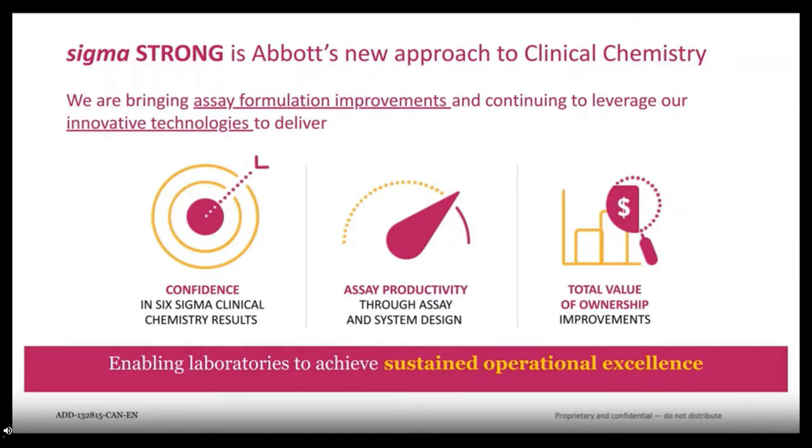The first one is confidence in Six Sigma clinical chemistry results, having high performance assays and the confidence that that provides, and the contribution to operational excellence. The second area will be assay productivity. Through both assay design and system design, these components can help laboratories achieve operational excellence. And the third area will be total value of ownership improvements.